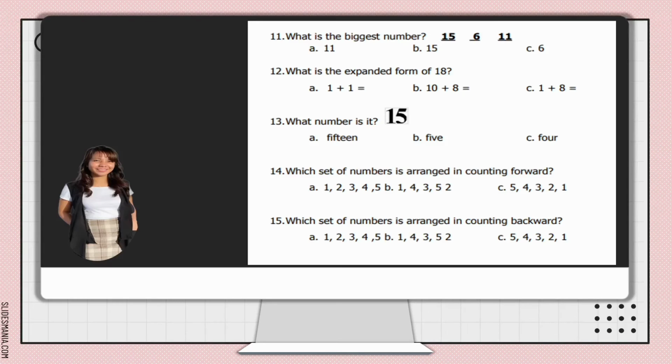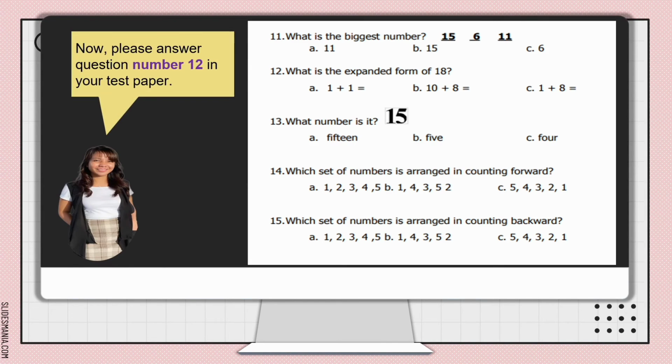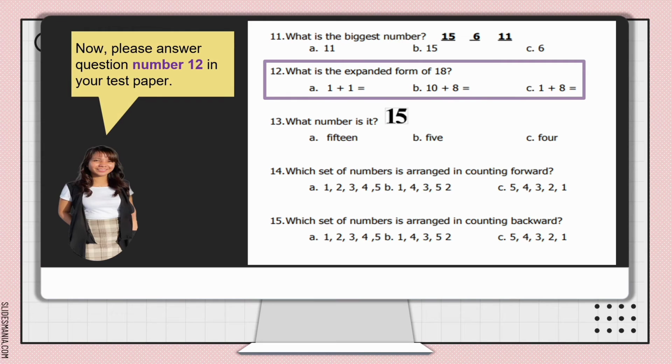Okay, now for your test paper, please answer question number 12. Based on my example earlier, what is the expanded form of 18? Is it A, 1 plus 1, B, 10 plus 8, or C, 1 plus 8?